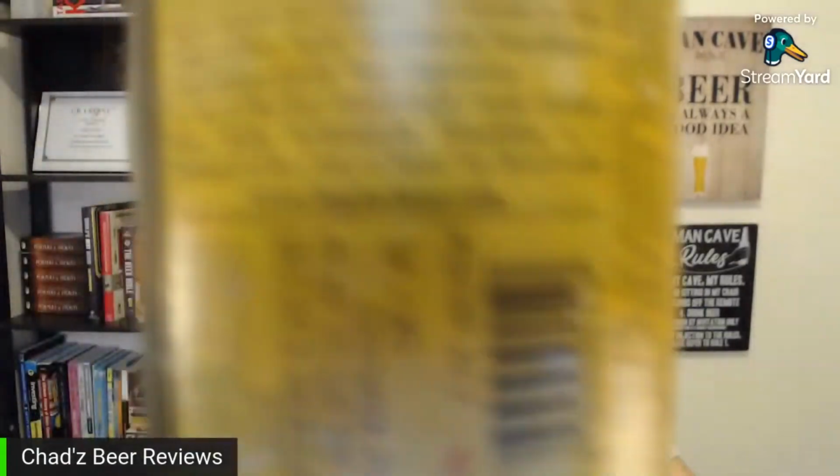It is somewhat sweet. It's not cloying. It's not like some 10% pastry stout or something like that. Remember, this is just a marzen that has smoked malt added to it. And by the way, I forgot to mention this, it's only 5.1 ABV. So it is not a super strong beer.